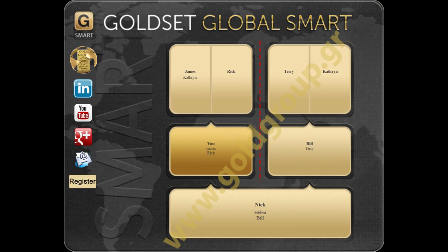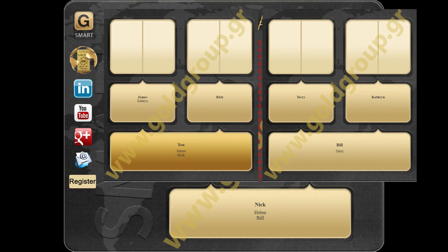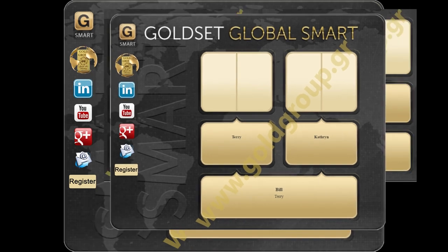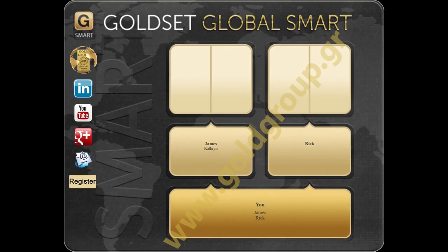Now, the table is divided again into 2 new equal tables. Here is one of the divided tables. You see that the first level is empty to be completed by new orders. Bill goes to the third level. Terry and Catherine go to the second level. This is the second divided table. You go to the third level. James and Rick go to the second level.